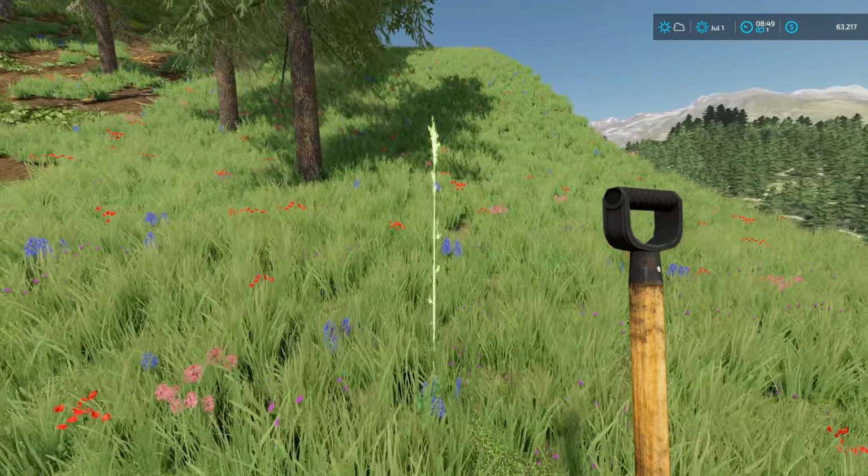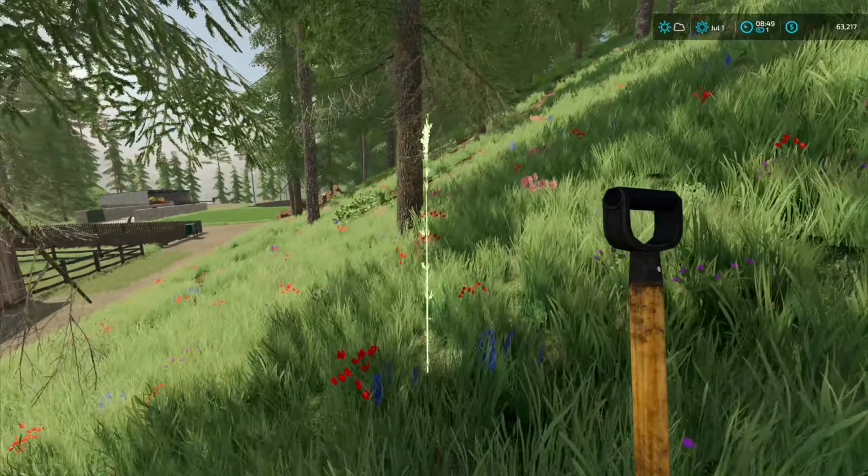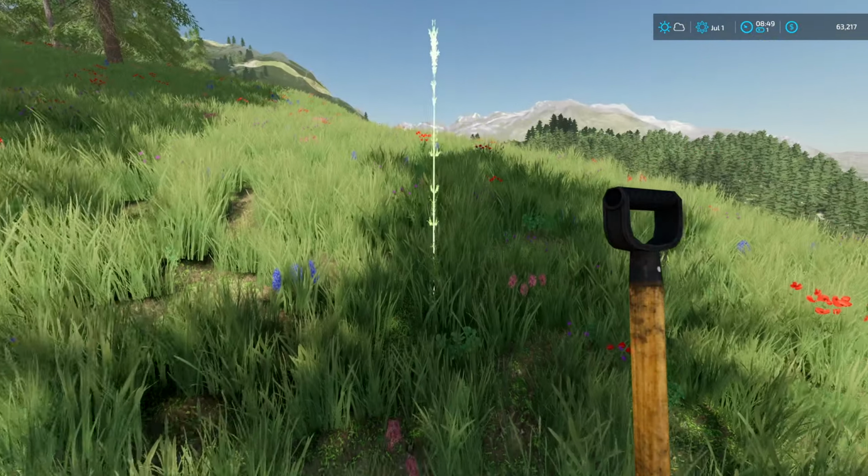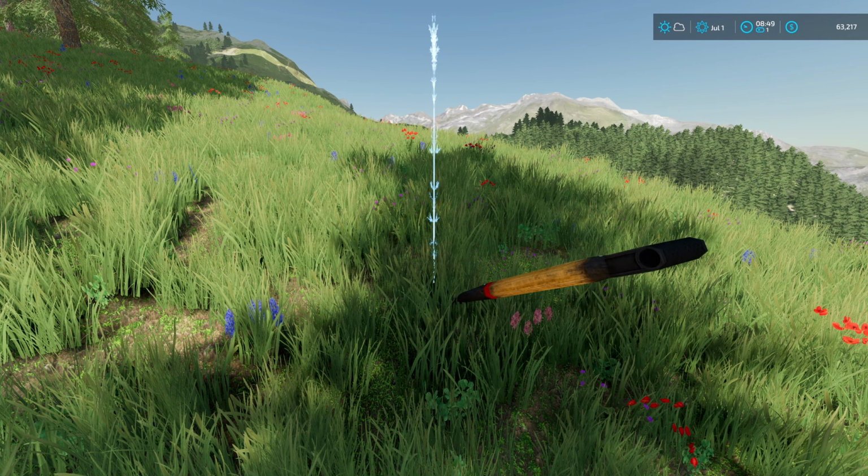So I think we'll start up on the hill here and work on a bit of a windbreak for the property. We'll start up like here. So again, I have no idea what I'm putting in the ground here.